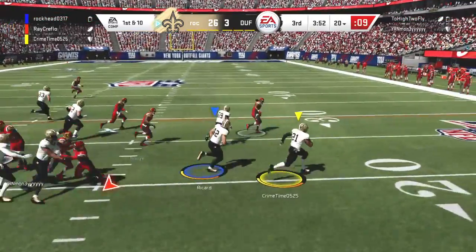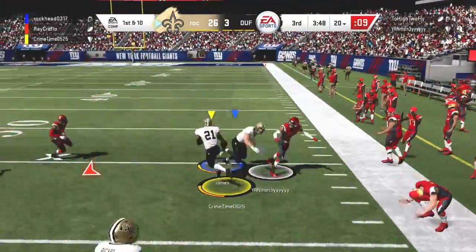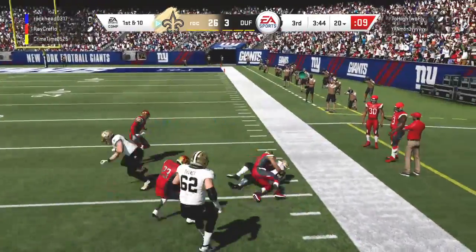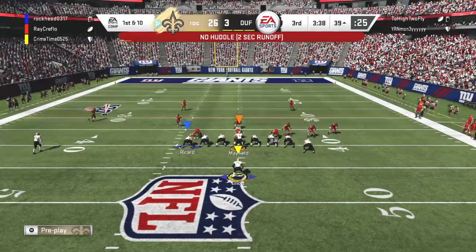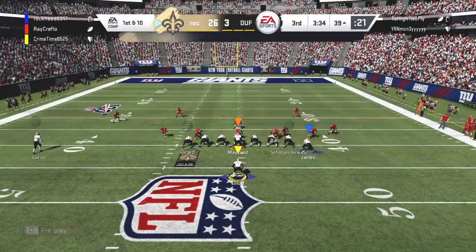Second half starts with a carry by Elliott, fighting down inside the 25. Oh, that's an effort, and all the way down to the 39. No huddle, baby. A big run that time by Elliott, 41 yards on the ground.